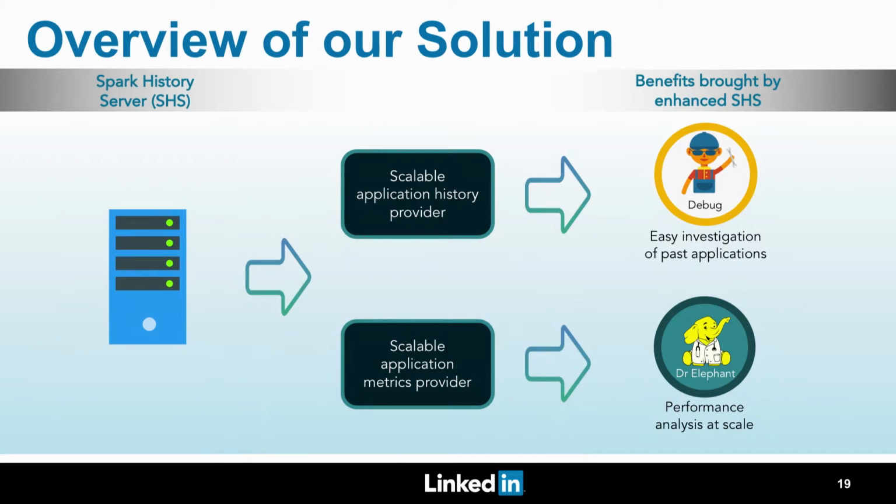Dr. Elephant and our users both use the history server to get information about applications and metrics. Our users use it to debug any failed applications and also any really slow applications. Dr. Elephant uses the Spark history server to gather metrics to analyze applications to determine if they're well-tuned or not. However, as the number of users and applications has grown, the Spark history server hasn't been able to keep up with the workload, and it's had a lot of problems. I'll now pass this talk over to my colleague Ye, who will discuss how we've made the Spark History Server a scalable, efficient, and reliable source of Spark application metrics. Thanks, Edwina.